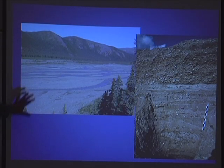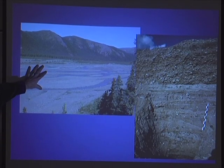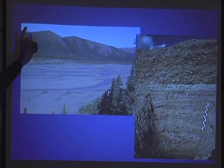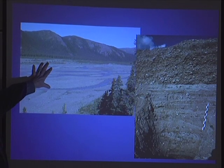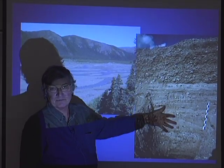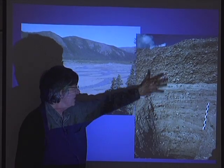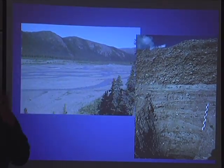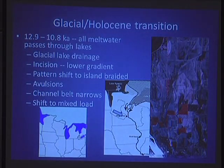So here's my time machine picture of the upper Mississippi River Valley. This is what it would have looked like, minus the schists in the background. But this is a braided stream. And this is what the sediment looks like. This is real live last glacial sediment from the Mississippi River Valley. It's sands with a little bit of pebbly sands and gravels, pretty coarse-grained stuff, and water passes through it really readily.